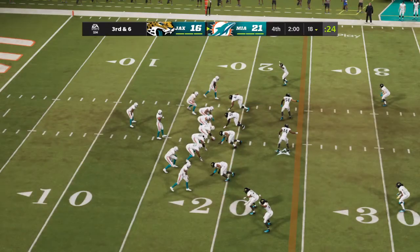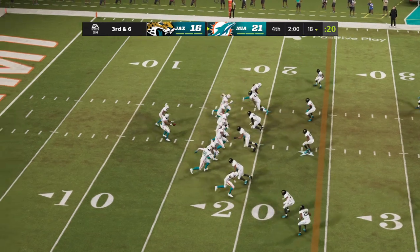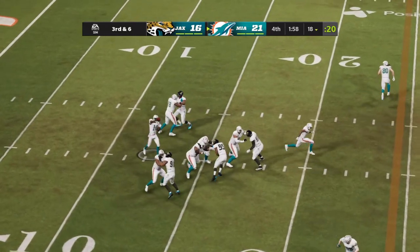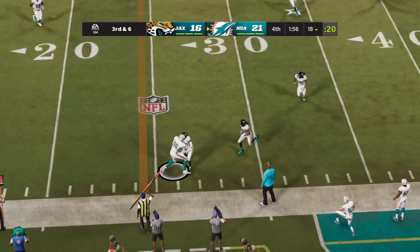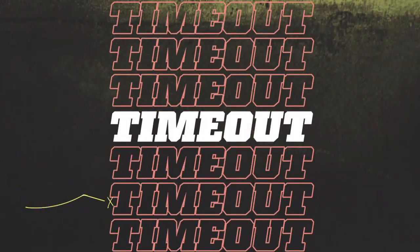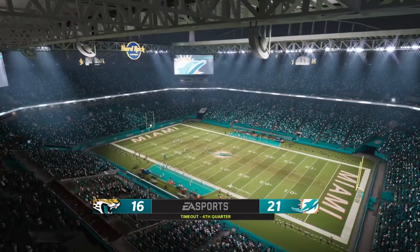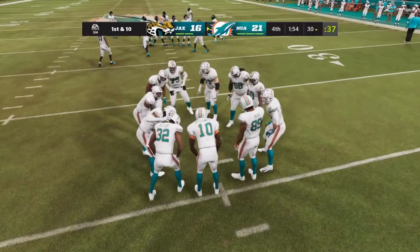So the Dolphins have it as we welcome you back in. They're facing a critical 3rd down now as they try to hold on to this lead. On the right side open is Gesicki. And he'll get this up to the 30-yard line. And quickly we're going to get another stop here with 1:54 left as they call the timeout defensively.